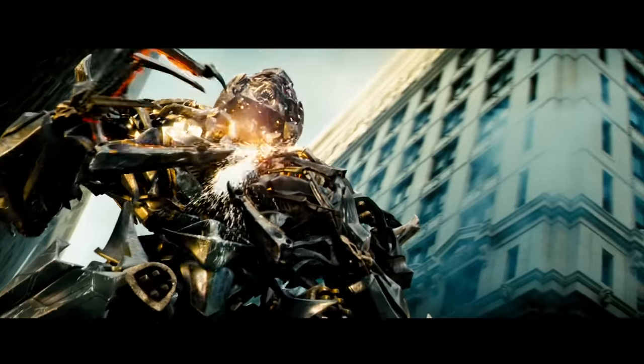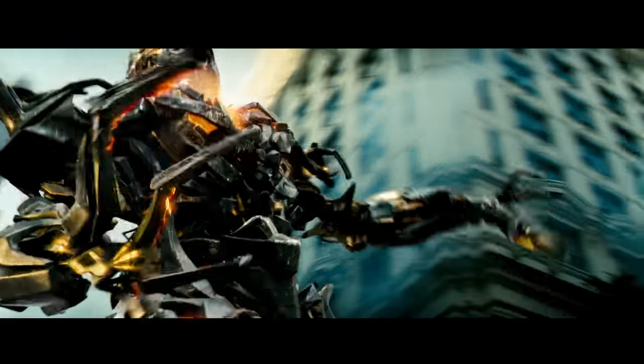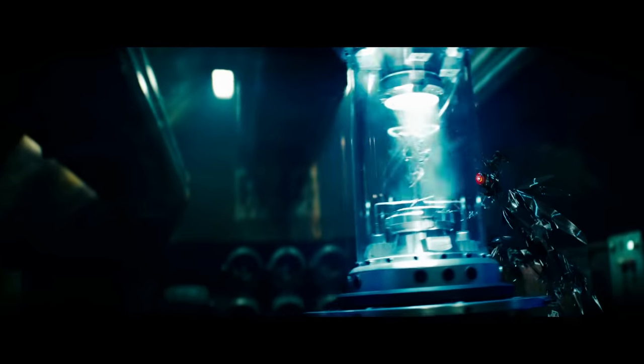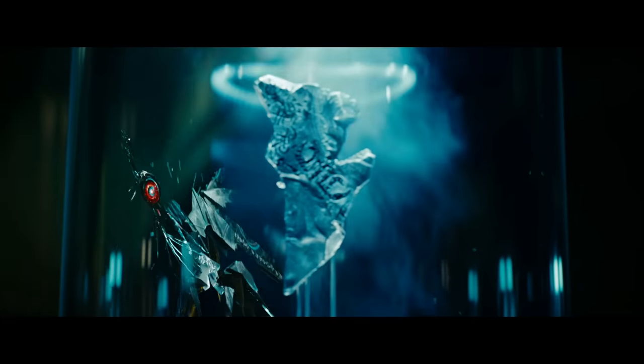Remember the Allspark and how it was destroyed after Sam used it to kill Megatron? Now it's a tiny sliver that can essentially bring him back to life. As a matter of fact, it still wields the ability to bring any form of technology to life.